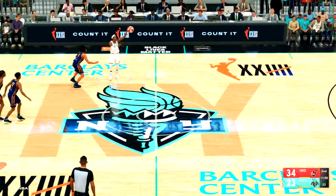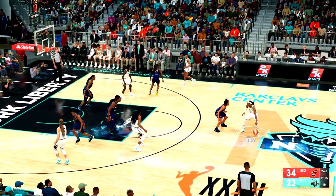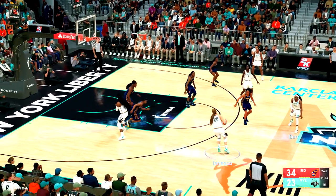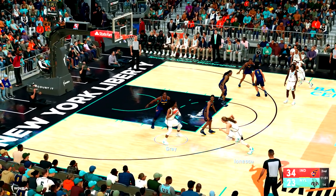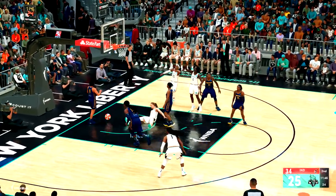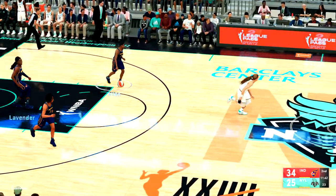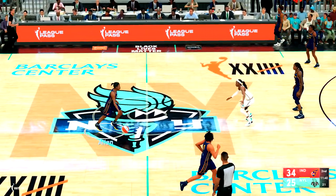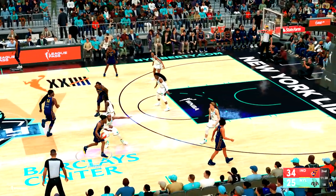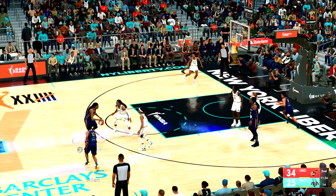Here's Ionescu. And here's Durr. Ionescu outside. Pass to Gray. Back to Ionescu. And with that one, the lead is trimmed to single digits. They're just killing them in the paint. You can say that again. I mean, the defenders aren't being nearly aggressive enough down low. They're just killing them in the paint. Thank you. Now here is Breland.